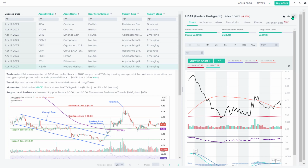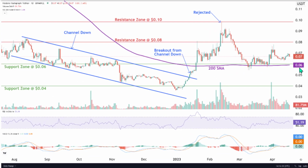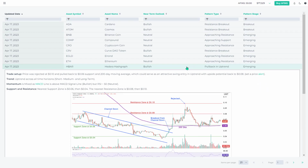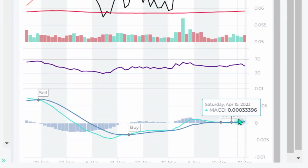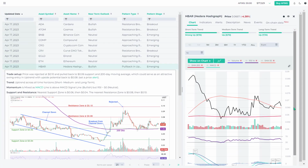It's a pullback in an uptrend, but it's also close to that support level of 6 cents, and also close to the 200-day moving average, which can oftentimes serve as a support area. And lastly, the momentum has in fact inflected bullish as well. So let's look at the live chart here and look at the MACD. We see a buy flag here. So this one has also all the markings of a potential upswing getting ready.